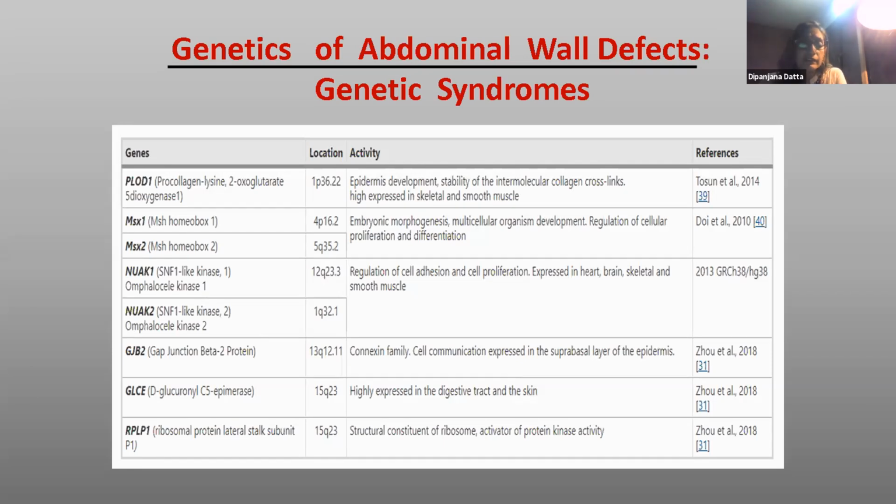That is why, Dipanjana, it is very, very important that we closely communicate with our geneticist colleagues, the clinical geneticists, in formulating the test.